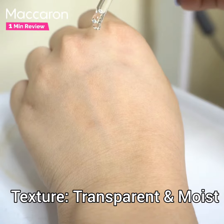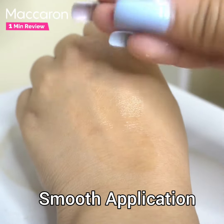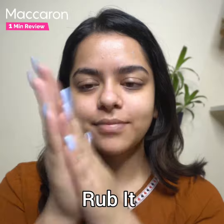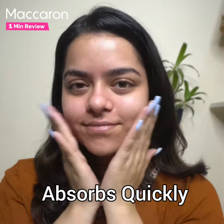The product being transparent is moist and it applies smoothly. For application, after toning, dispense 3 to 4 drops onto clean hands and gently pat onto the face to absorb. Follow up with a moisturizer.